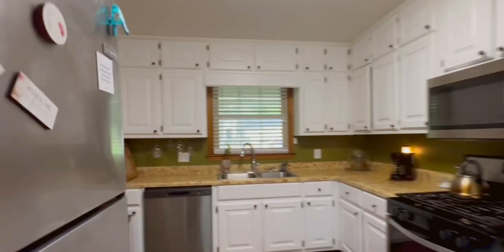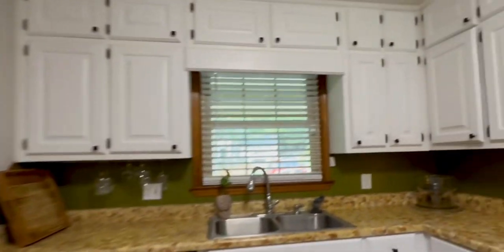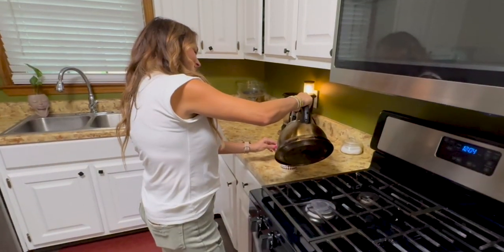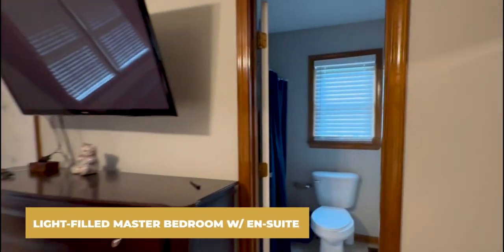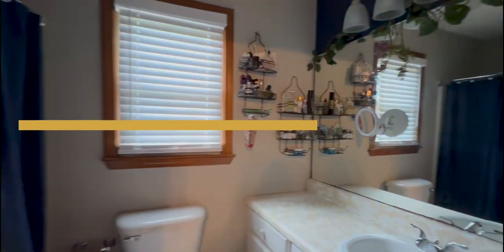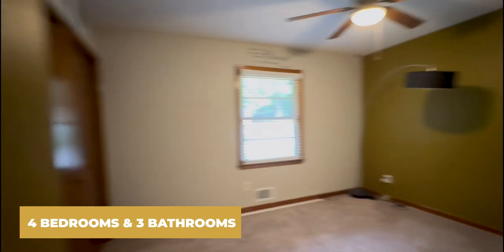Right off the family room, you'll find an updated eat-in kitchen and a convenient laundry room. The master bedroom is complete with a large walk-in closet and ensuite bath with a tub-shower combo. There are two additional bedrooms and full bath upstairs.